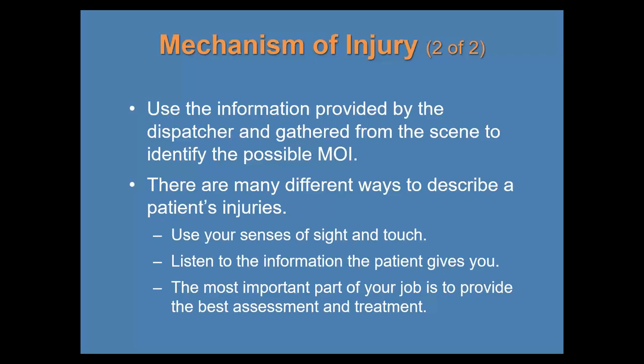Again, like we mentioned before, it's just something to get used to: try to get as much information as you can from dispatch to try to paint a picture before you get there, so you start gathering some ideas in your head about what might be going on or what might be wrong with your patient. It's not always the best information, but nonetheless, it's something to go off of until you can get there.